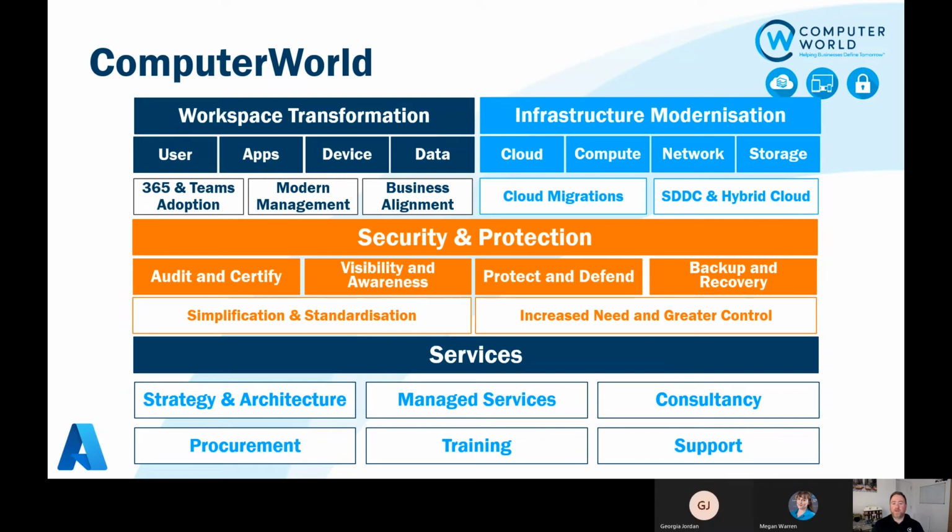Our portfolio is basically split into three pillars: workspace transformation, infrastructure modernization, and security and protection. So as I said, today's presentation is going to be very much focused on the Azure cloud and helping you with those migration journeys. But we also offer a lot of services around strategy and architecture, managed services, consultancy, procurement, training, and support. So the end-to-end solution provider for you and your business.